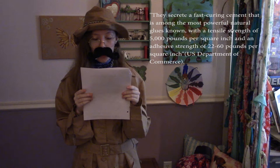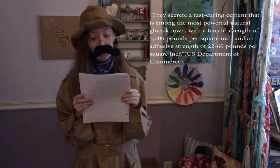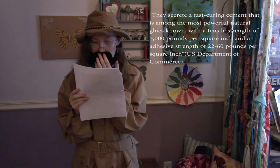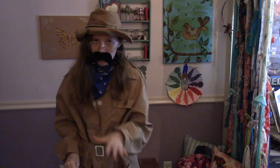It's actually a form of glue that is at work, not some kind of suction cup. Quote, they secrete a fast-curing cement that is among the most powerful natural glues known, with a tensile strength of about 5,000 pounds per square inch, and an adhesive strength of 22 to 60 pounds per square inch. But that is not all. Another quote: this glue is so strong that a barnacle's base is left behind long after the creature has died, strong enough to fight the currents for years.